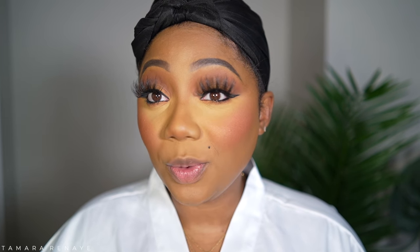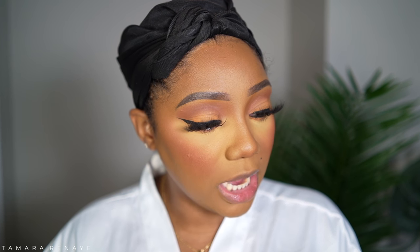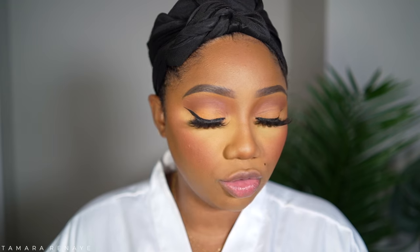Now I'm actually gonna go ahead and do highlight, like a shimmer type of highlight. I'm gonna go in with the Artist Couture Diamond Luxe Luminizer, and I'm gonna use the shade Honey Drip. Now, I haven't touched this in a very long time, and I don't really care to do the shimmer highlight. Honestly, this would be it for me. I'd just apply a lippy and call it a day.